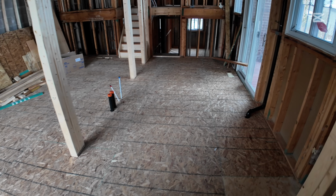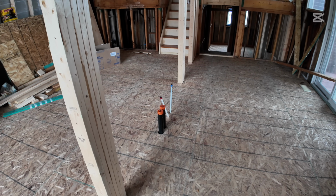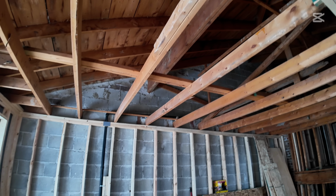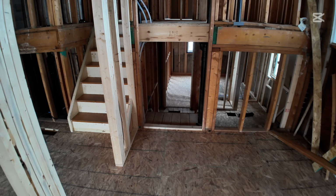So this is right when you walk in the door. This is going to be the kitchen and the living area. It's all gonna be open concept, and there's gonna be a really nice island right in the middle. My plumber has been hard at work. He did all the rough-ins for this whole house. So much plumbing in this house because it's two units, two completely separate units with bathrooms and kitchens and laundry units. So there's a lot going on.